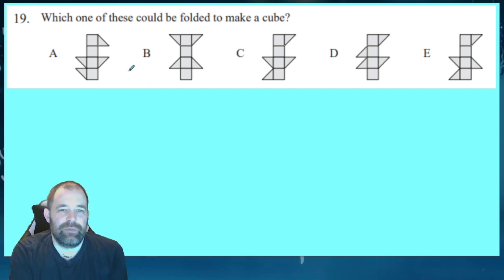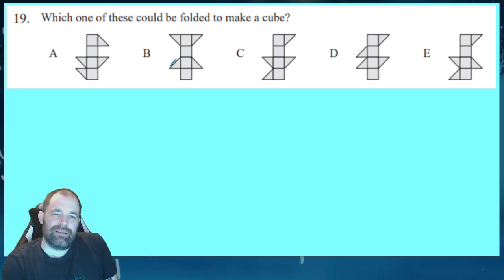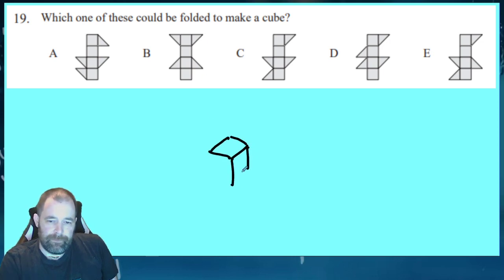Which one of these could be folded to make a cube? Oh dear, this is going to be a bit tough to explain, I think. So if you imagine your cube, I don't know which one it is, but you've got some invisible bits behind. Because there's four in a line here, that's going to be the front face, the top face, the back face, and the bottom face. They're going to wrap round.